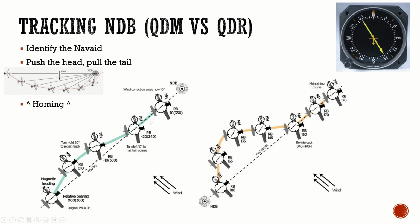Then you maybe start flying a relative bearing of -10. Right, so you turn left again to magnetic heading 040, and now you establish a wind correction angle, now 10 degrees. And again, you maintain the heading 040, and you watch what happens to your relative bearing. You know that since you are flying a 040 magnetic heading, and you want to be on a 030 radial to the station, that relative bearing needs to stay constant at -10, so 350 here.